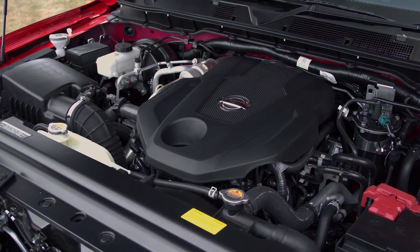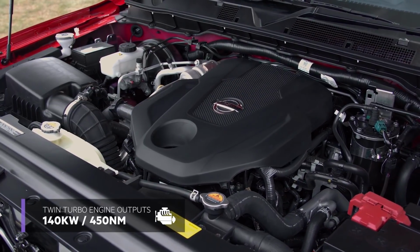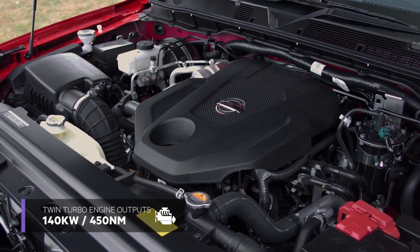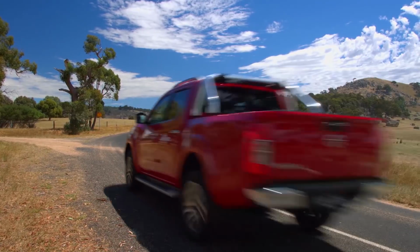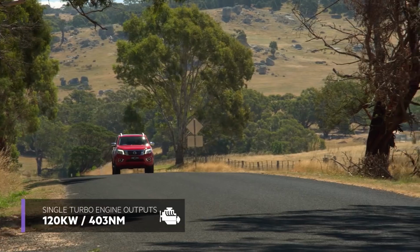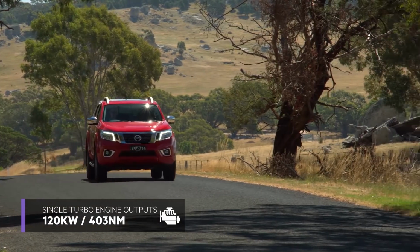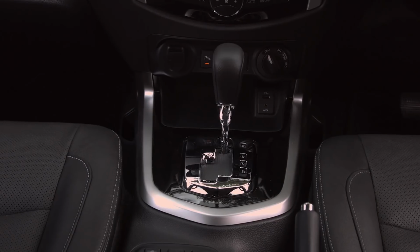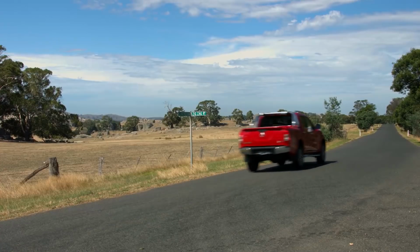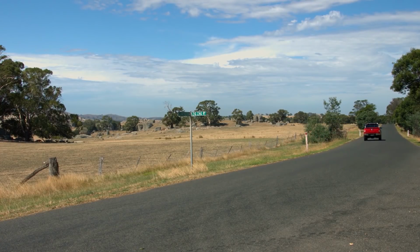There are 2 diesel engines on offer here, a twin turbocharged 2.3 litre, good for 140 kilowatts and 450 newton meters, and a diesel engine of the exact same size, only equipped with a single turbocharger, and that generates 120 kilowatts and 403 newton meters. They can be paired with a 6-speed manual or 7-speed automatic transmission, feeding power to 2 or all 4 wheels.